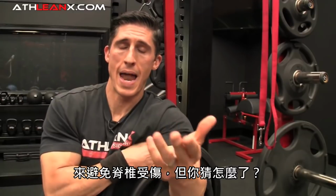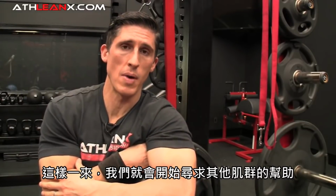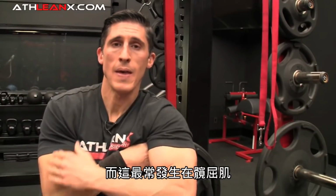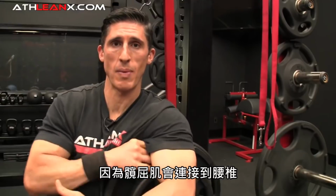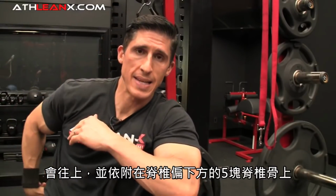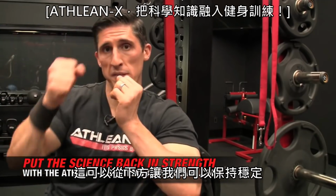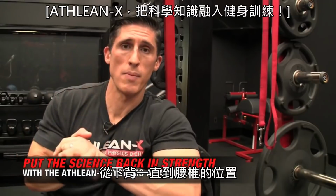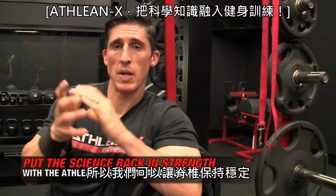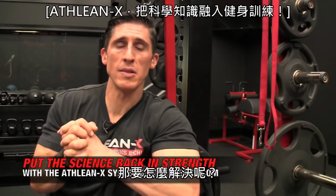But guess what? A lot of us don't have really strong cores. And if we don't, we'll start asking for help in other muscle groups. And that happens most often in the hip flexors. The hip flexors, because of their attachment to the lumbar spine, run all the way up through our body and attach to the lower 5 vertebrae of our spine. That will provide us with some stability from the bottom up and, again, through the low back right to our lumbar spine. So we will get stability of our spine, but not with the muscles that we're looking for in the first place. So what's the solution here?